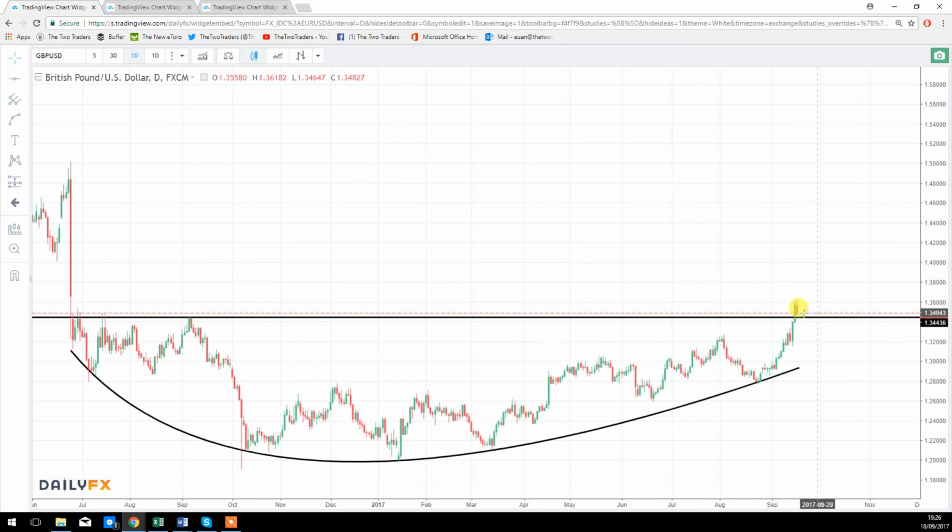So what we want to see is this level hold. We want to see the market might retest this level, and then we want to see it bounce off towards the 1.4 level. And yeah, I'm long 3 positions at the moment. So I'm long GBP/USD, GBP/CHF, and GBP/JPY.